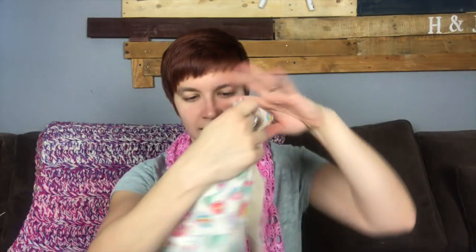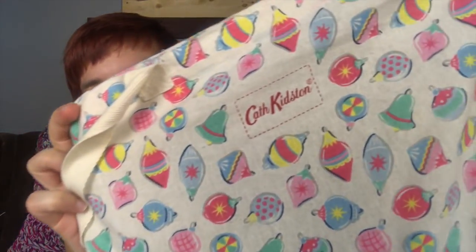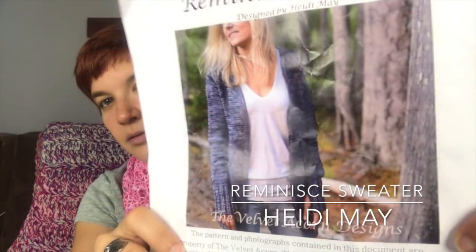It was, I should say, living in this cute little Christmas tote bag. You can see that they're little Christmas ornaments that Charlie of the Love Charlie Crochet podcast sent to me last year. And it is the Reminisce sweater by Heidi May, who is the Velvet Acorn. So, I'm sorry, that's kind of glary. That is what the pattern looks like. This is a paid for pattern. I believe it was $5 or $5.50 on Ravelry, which I don't find too much for a sweater pattern.